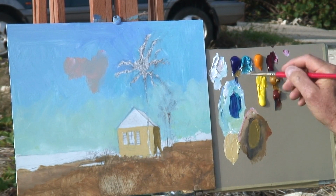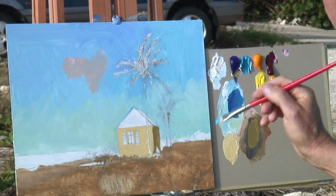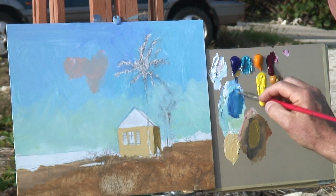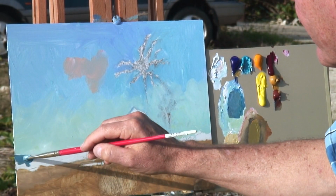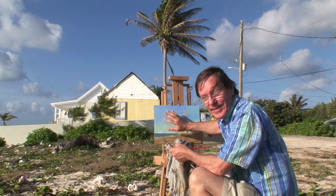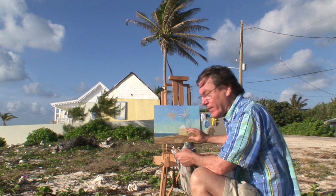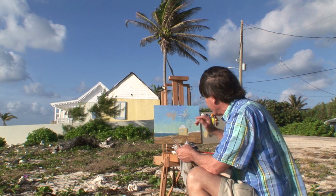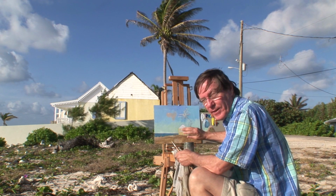Ultramarine blue and turquoise. It's pretty dark out there, but not terribly dark. I'm going to add a little white to this, and maybe a little bit of burnt sienna just to gray that water down. When I was finishing up this drawing last night, I was really hesitating because I had so much empty space up here and such little activity down here.